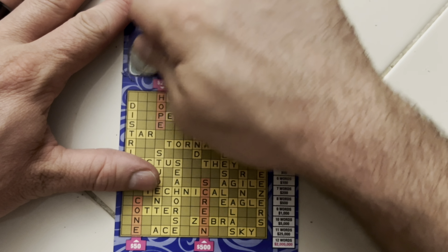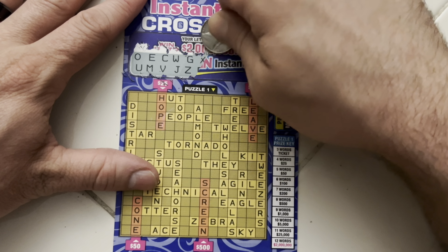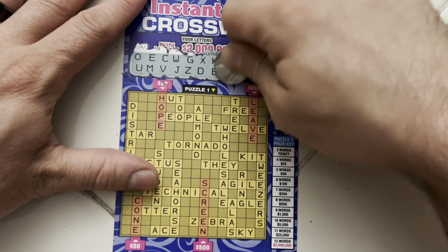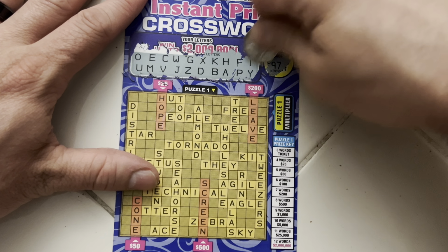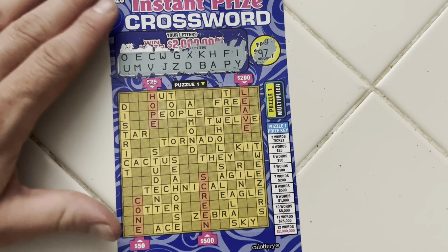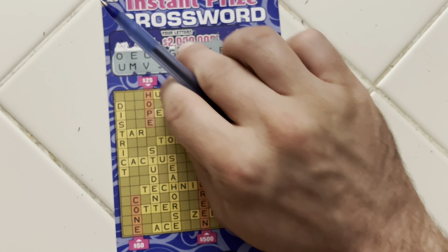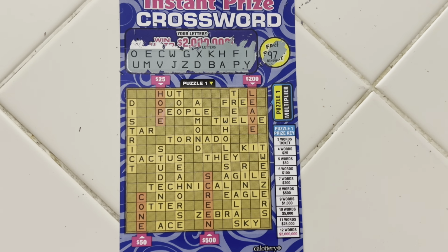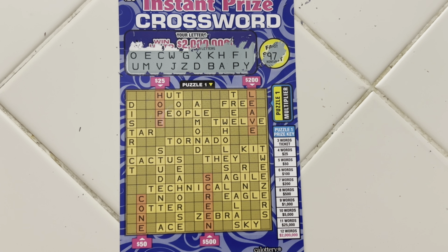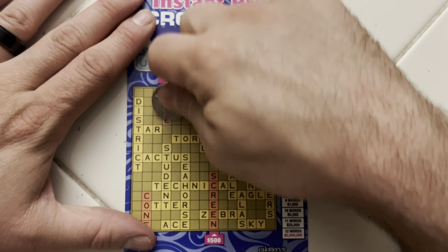We're just going to play this ticket exactly how we played the last one. Well, not exactly, but a little bit faster. Oh, good. They gave us the A and the E. Maybe my lucky number 15 will pull through. Do we have an H, an O, a P, an E? We got the bonus word. Oh, my gosh.